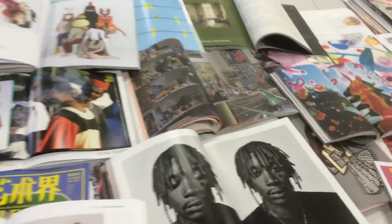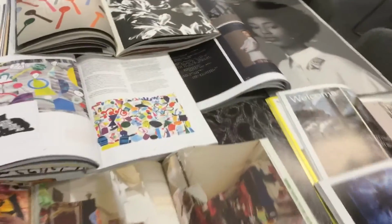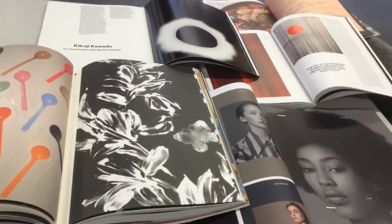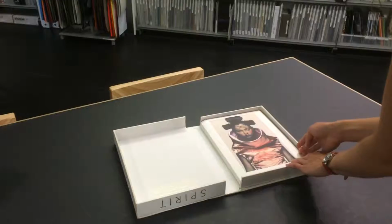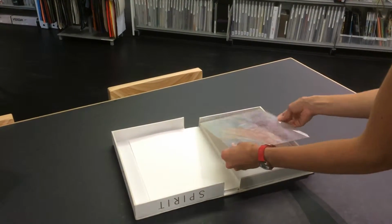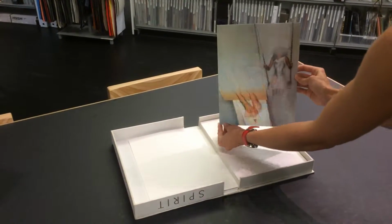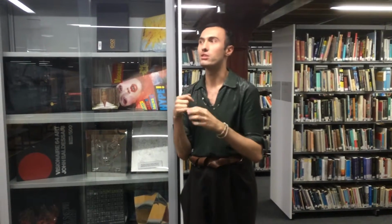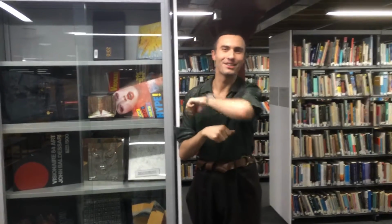What I find inspiring about this library is how easy it is to access so many different points of view from the world. You can look at books from limited edition, visionary, and then you can also look at your old ID books, and they're so close to each other and so easy to access. Outside of this space, it's quite hard to find books like this, whereas here, you just need to ask somebody and they can unlock the glass and get you something.